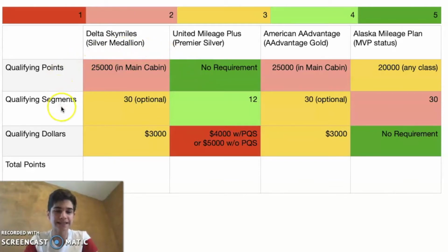Now, for qualifying segments, this usually goes hand in hand with qualifying points. So it'll normally be you either get this amount of qualifying points or you get this amount of qualifying segments. So for Delta and American, you can fly 30 segments instead of getting the 25,000 points. And because they're providing you with an option, I put it at 3. I would still say 30 is quite a bit, so that's why I'm not putting it higher.